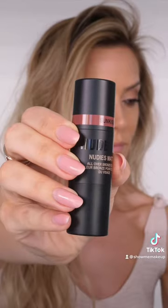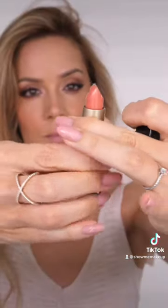Today I'm using the one by bareMinerals. On the cheeks today I'm using this NUDESTIX blush in the shade Sunkissed. And then on the lips I'm popping on a peachy tone. This is the Code 8 and Lydia Millen collaboration. And there you have it.